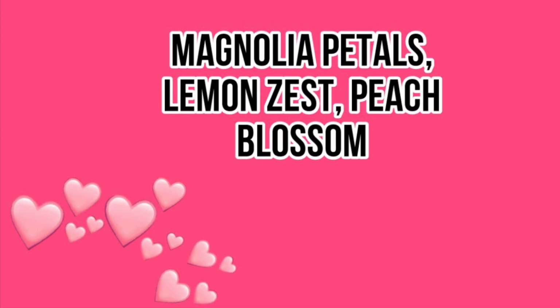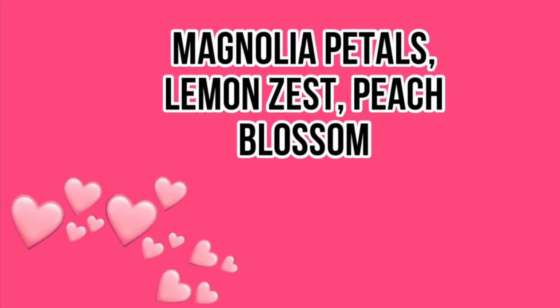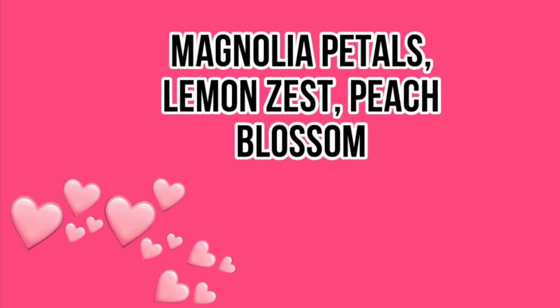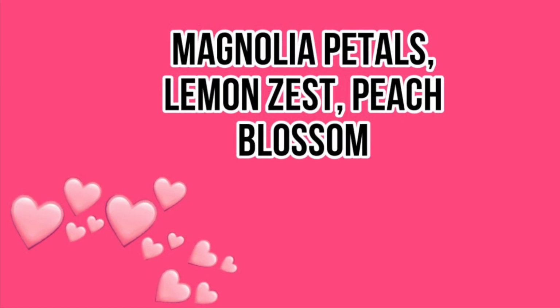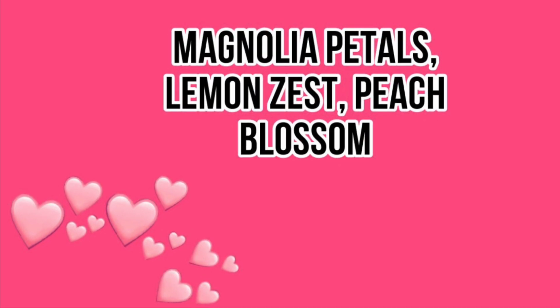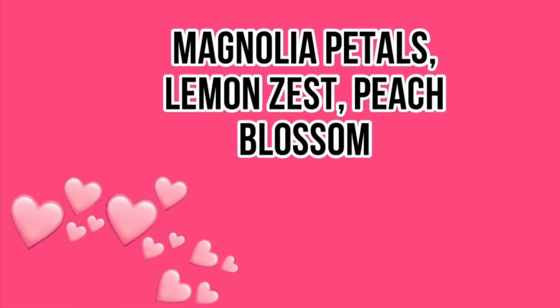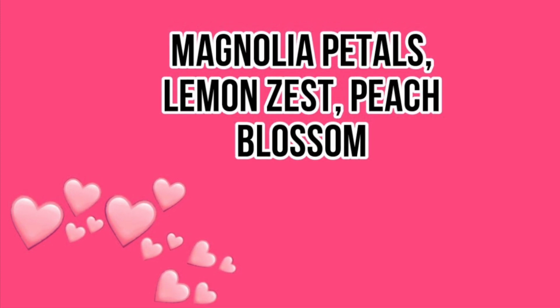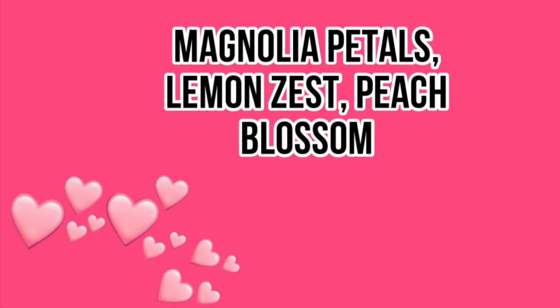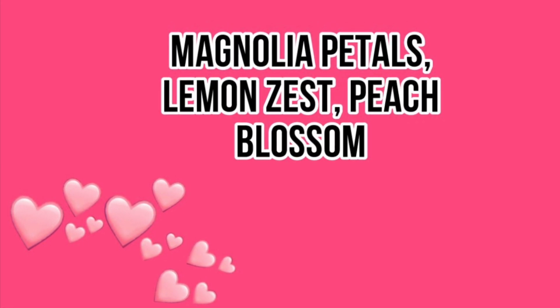I don't know if these two scents have been out before, because I'm not good at remembering the scents of the candles each year. But I do like the packaging on these. I think they're very spring vibes. And it makes me ready for spring, even though we're just getting started in winter, really, because winter started December 22nd. So, I don't know. I guess I can handle winter a little bit longer.